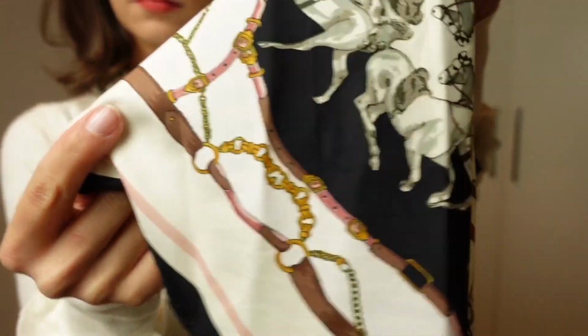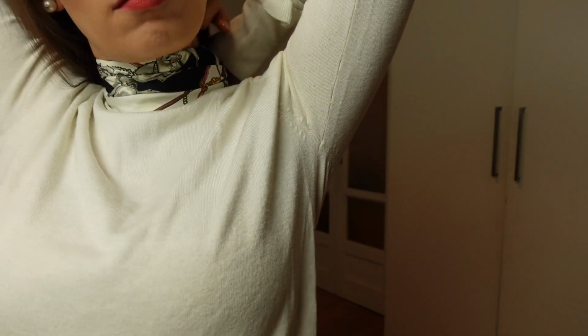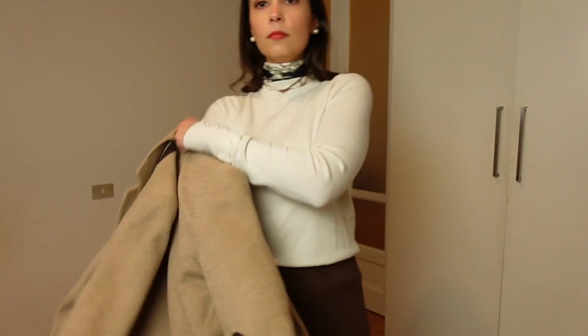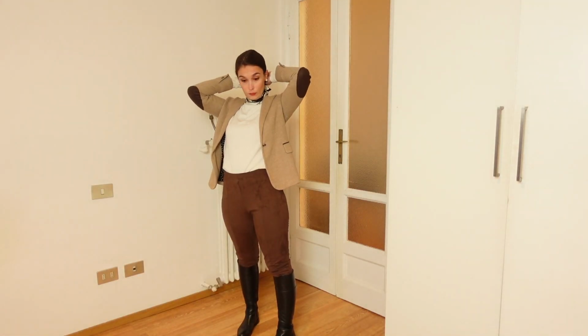So I think there is a huge lesson to learn here. I try to imitate that style by combining a few key elements that we might all have in our wardrobe, which is this really basic white knit and some brown suede leggings. To give it a little bit of interest, I added this scarf, which I got from H&M a few seasons ago, that has this equestrian chain link design to it, and I used that to kind of give some interest to my neck area. Then I topped it off with a blazer that has actual elbow pads and a tweedy fabric. Pulled my hair up and there you go. Ready for my dressage lessons.